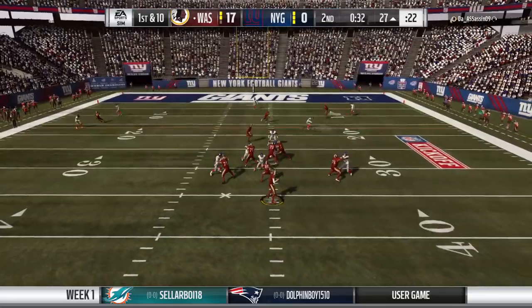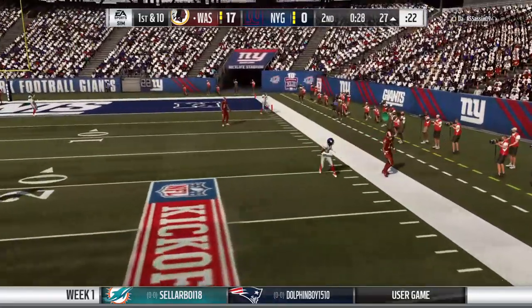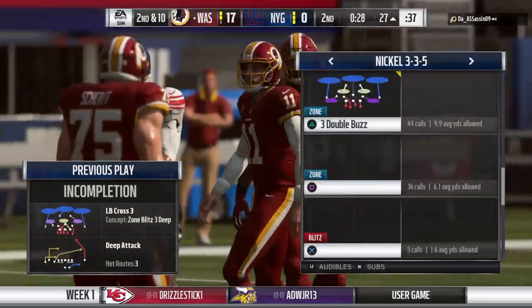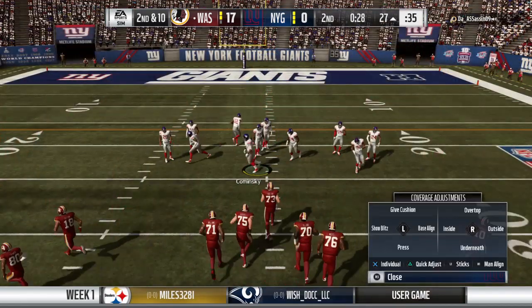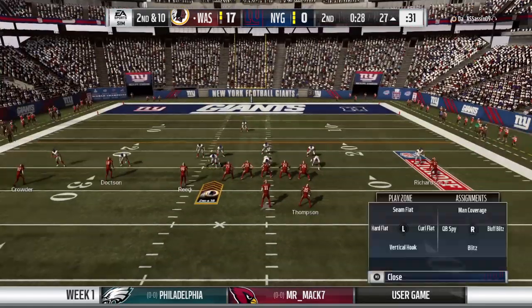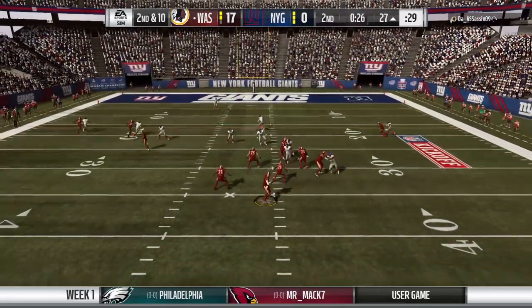Out of the gun, Smith, and that one will fall incomplete. Clock here now just under 30 seconds to go in this 1st half. What's the old adage? Be quick, but don't hurry. Well, that went right out the window there. He was hurried, harassed. That ball had to be gotten rid of, otherwise he was going to get sacked.